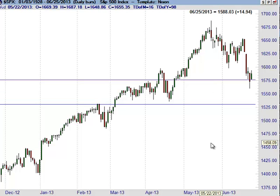What changes my mind? On a monthly close, I would say under the 1525 area, but let's give it a little bit of leeway because we're looking for so much on the upside, like over 2000. So at a minimum, I'd say a monthly close under 1525 would turn me neutral, monthly close. And since it's almost the end of June, we're not far from a monthly close. And under 1475 would actually turn me bearish.